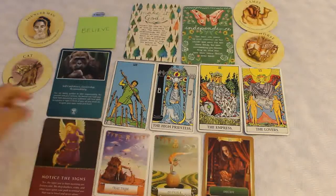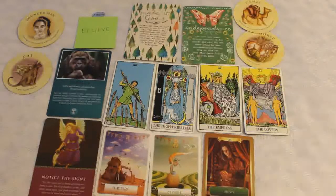we have the Gorilla card here, and this one is saying self-confidence, leadership, responsibility. You are being guided to take responsibility for yourself and your actions. No barrier can hold you back from becoming your authentic self. Your path to success is right in front of you. All you must do is open your eyes, mind, and heart. I don't even know what I was reading there. Whatever I just said, I don't know if I was channeling something. That was kind of really weird.